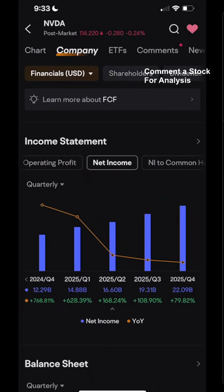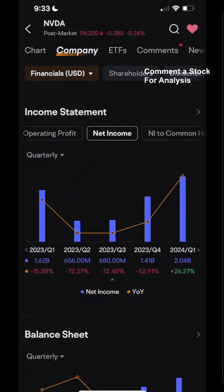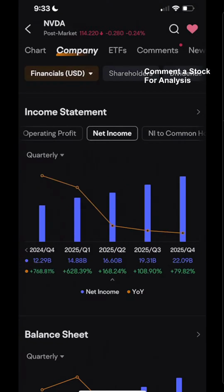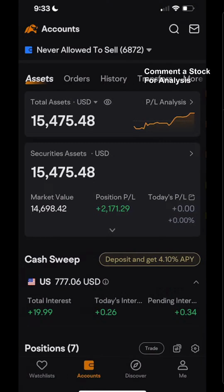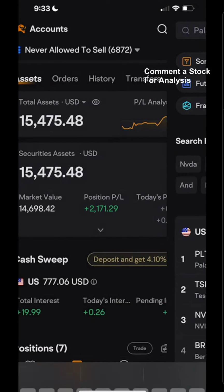But the best part about Nvidia is the bottom line, the net income, the after-tax profit. It was 22 billion in just the last 3 months. I mean, if we zoom out to 2023, they were lucky to make a billion. Now they literally made 22 billion just in the most recent quarter. And at this incredible growth rate, what's it going to be this time next year? They really have a 56% net margin, which is ridiculous. If you go spend $100 at Nvidia, 56 of that is after-tax profit for them. So incredible.